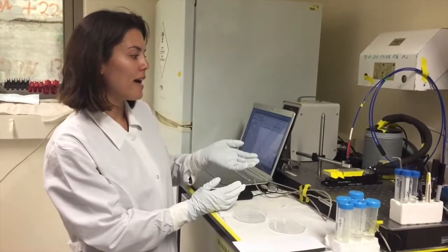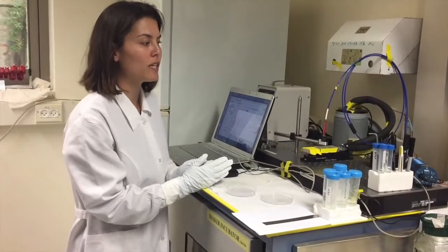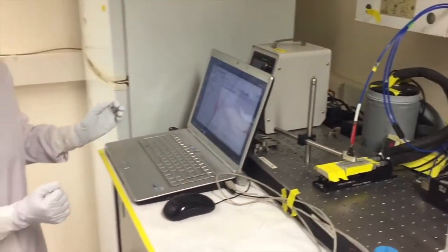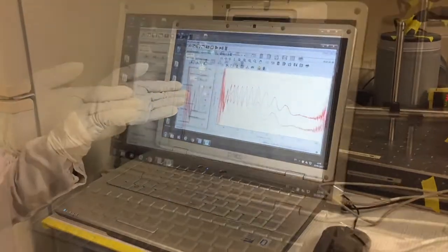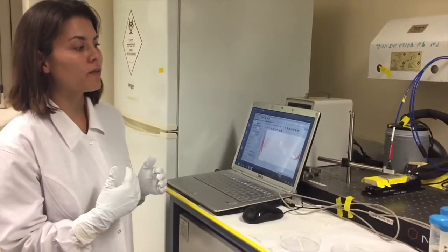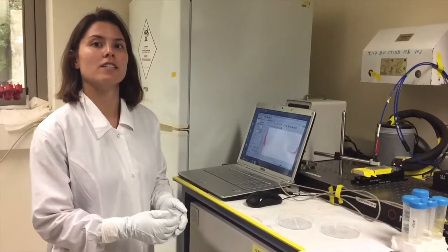So right now we have our photonic chips being illuminated by white light, and the signal is being processed by a spectrometer in the back, and we can read the signal on our computer. This is what a typical optical signal looks like. And furthermore, the microfluidic device is on a moving stage. So we can actually record what happens in all 10 channels, and every 30 seconds, the stage moves to another photonic chip.